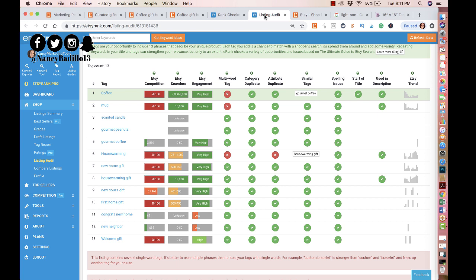One, you're using keywords that are oversaturated. What I mean by that is these keywords here are keywords that too many people are using. You're using them as well. So therefore, it's going to be very hard for you to rank for these particular keywords because there are so many people using them. So you're not going to be found as easily. And if you were to run an Etsy ad, your cost per bid is going to be a lot higher because you're competing with so many people for that particular keyword.